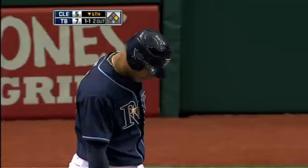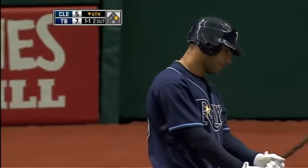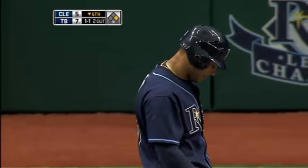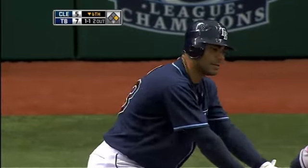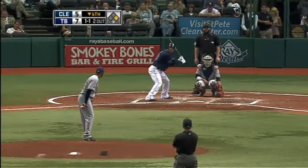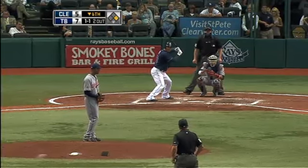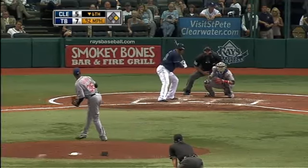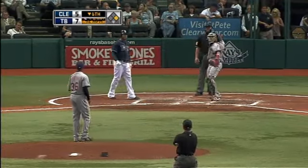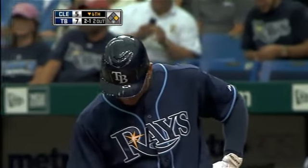It's 1-1. He did that so he could set up that off-speed pitch away. So that's what you got to do to big hitters. Make them move their feet, and he did. Carlos takes this one away. 2 balls and a strike. A fastball down and away.